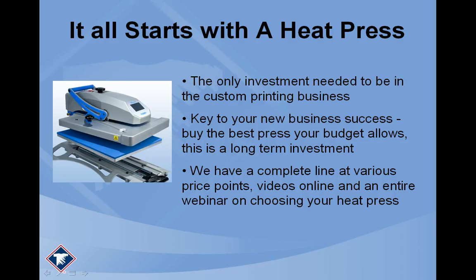Our business is not like any other business out there. I come from an entrepreneurial family, and I know that a lot of businesses, there's hulking investments that have to take place. And in our industry, we're sort of different in that all you need to do to get started is to invest in that heat press. That is the initial investment, and there's not a lot of businesses out there that are like that.